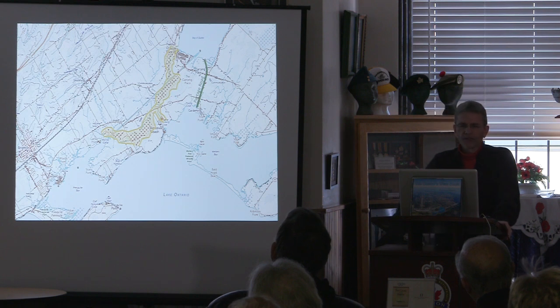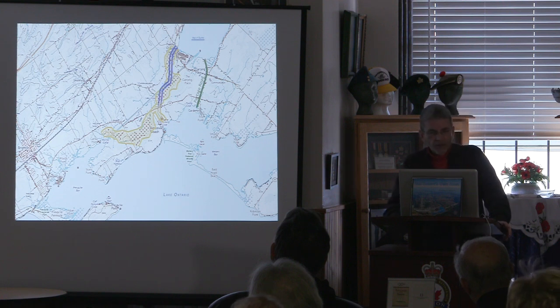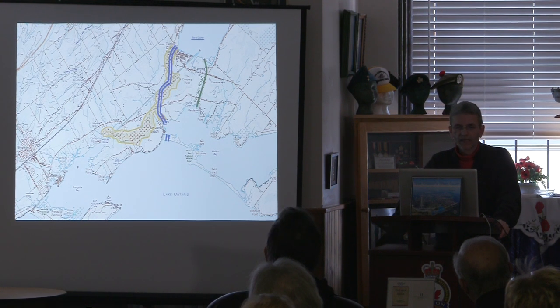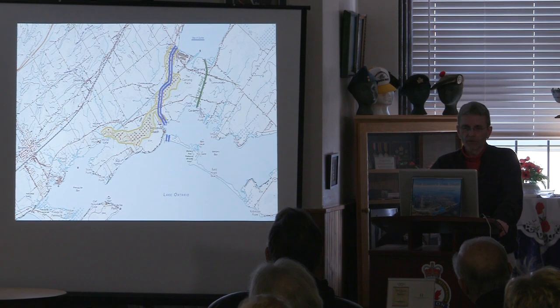Now, after surveying the two most promising routes, Baird recommended the shorter, less expensive route from the Bay of Quinte along Dead Creek and the natural streams and marshes in there, all the way over to Weller's Bay at Stoneburg Cove. This canal would include a single lock as well as a short outlet cut through the barrier beach to Lake Ontario.